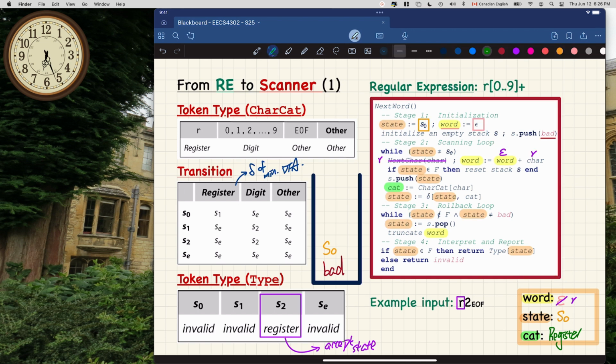Okay, so for that one, if you match the character R, you will see that the category should be register. I already updated it right here. Register. And then we're going to update the state, which is like a transition, which we did earlier. So how do we update the state?